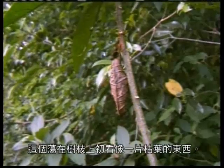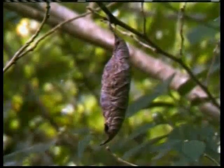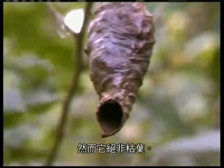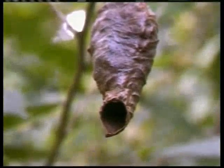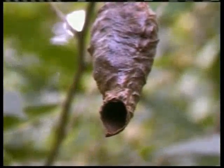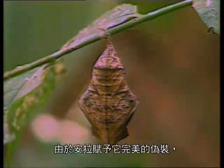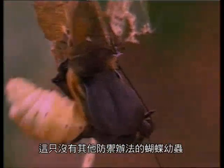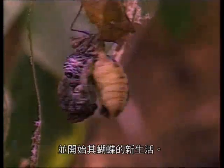This thing swinging on a branch looks at first just like a dry leaf. However, it is no such thing. It is a butterfly cocoon. Thanks to this perfect camouflage given to it by Allah, the caterpillar can complete its development without being seen by its enemies, against which it has no other defense, and can start life as a new butterfly.